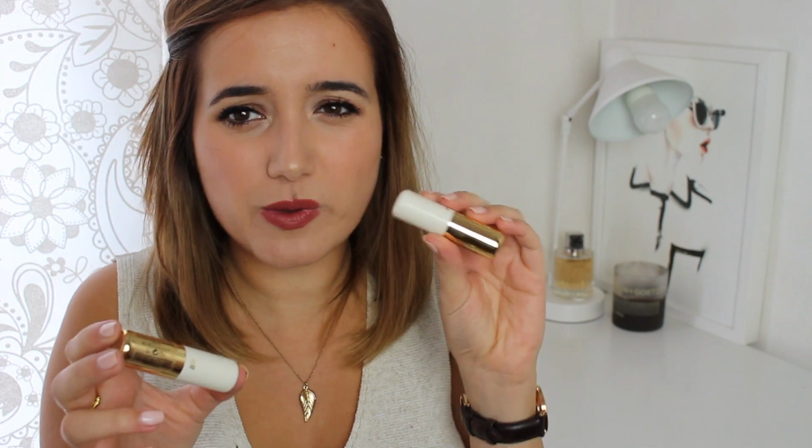Packaging on these is nice. Once again, I'm not crazy about the white, I would much rather a fully gold bullet over the white, but it's pretty. It almost looks like a pill though, in my opinion, but nice. A little bit sturdier feeling than the shadows as well.